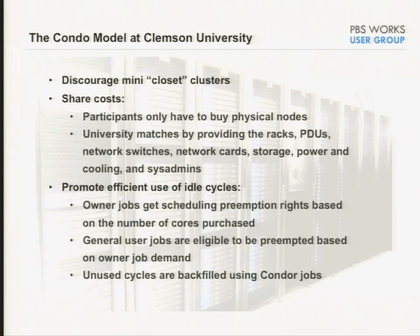And we have this concept of owners and general users in the Condo model. People that actually buy node resources, they become known as owners. So they get their own queues and they get preemption rights based on the number of machines that they have purchased. General users are users that can just log into the cluster and submit jobs. They haven't purchased anything, so they get first come, first serve in the general queues. Any unused cycles in the cluster, we actually backfill with a system called Condor that's from the University of Wisconsin-Madison.